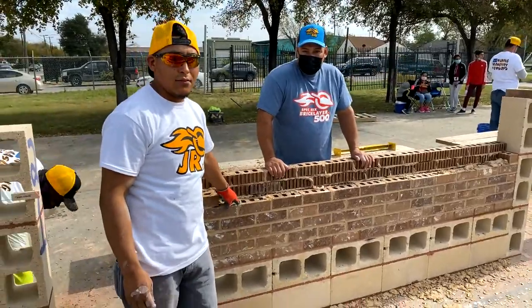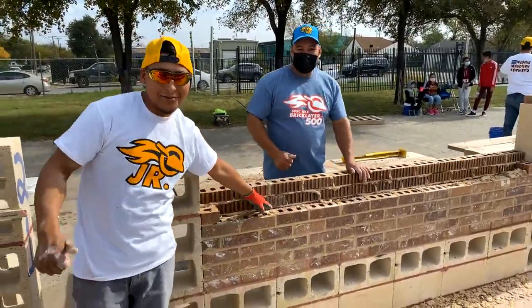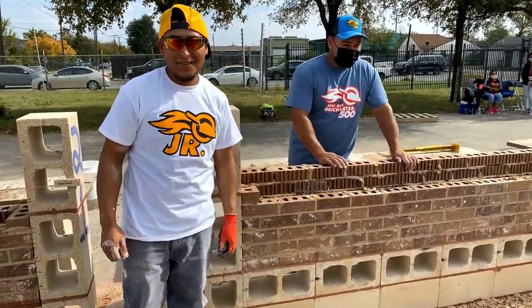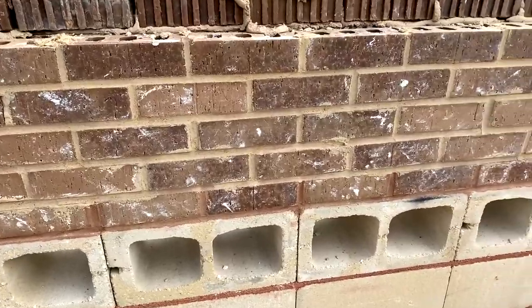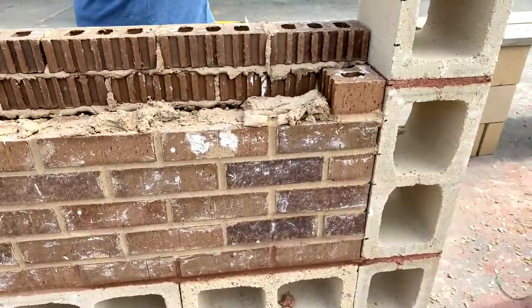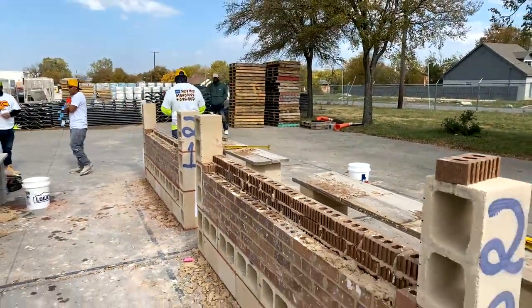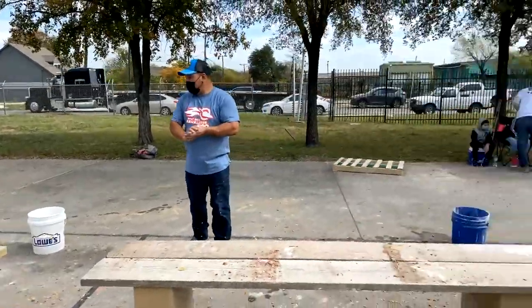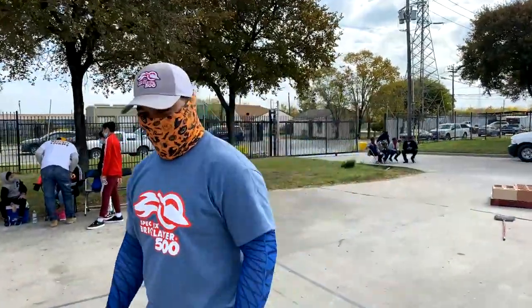What do you think about it, Henry? Bueno? Looks good, my friend. Take a peek at Henry's wall here. Nice looking wall there. Here we got our mud slingers here. We're glad to have these folks here. Always. We appreciate you guys being here.